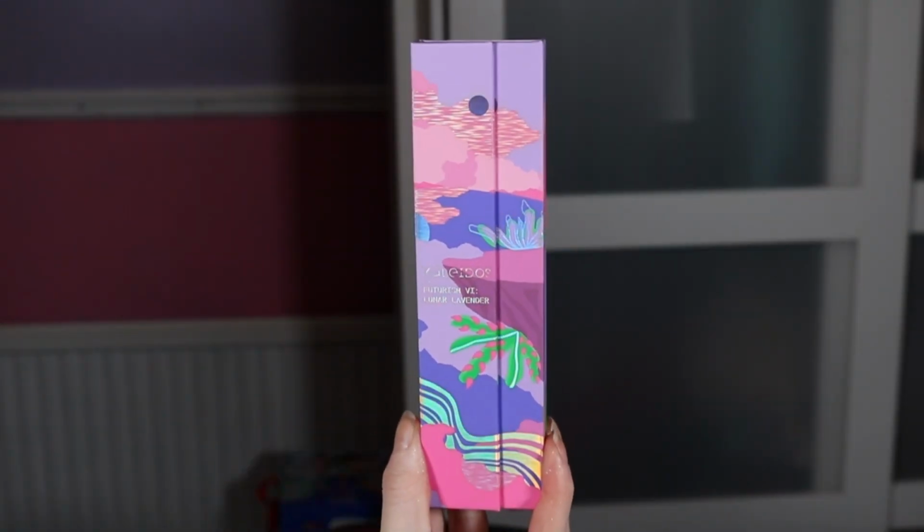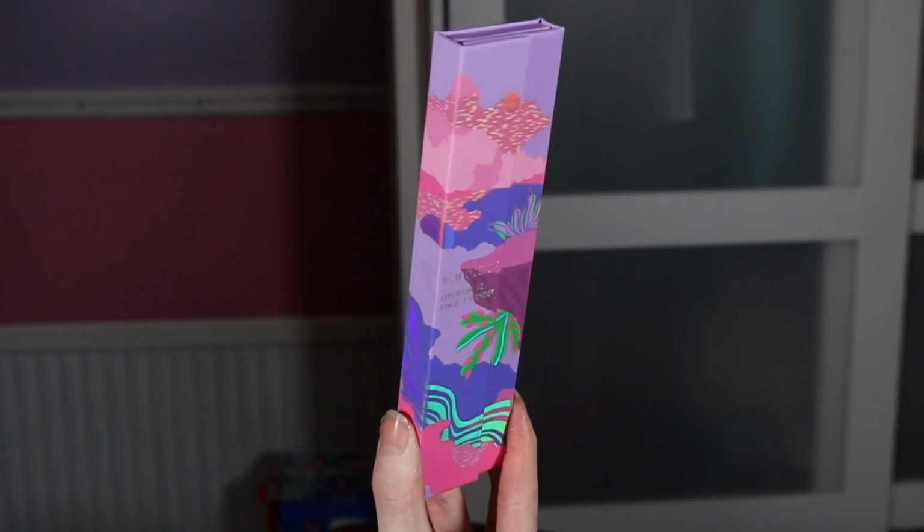I do think the browns are a tiny bit random. I maybe would have liked, I don't know, this to be a really deep aubergine shade that you could use to blend out with. Something like that. But I love these pastel-y sort of lavenders. I love the shimmers as well.